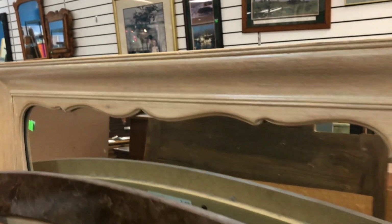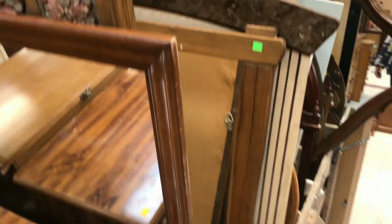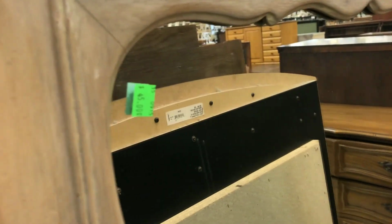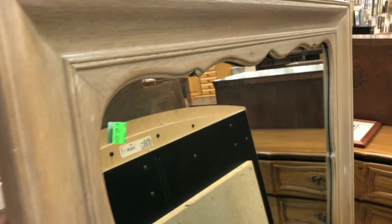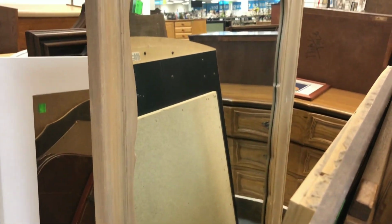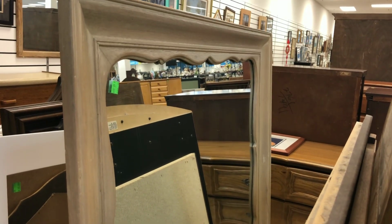So guys, for my bedroom, I really want a full-length mirror. I want one of those ornate gold mirrors with all of the scrolly details on them, and they are so expensive, so I'm probably going to end up DIYing one. So that's why I had my eye on these tall mirrors here.